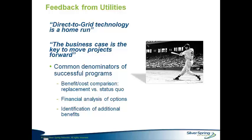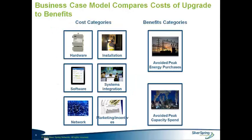Ali Jochum is one of the analysts who developed this model, so I'm going to hand it over to her so she can walk you through it.